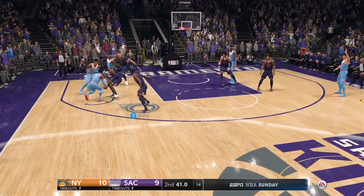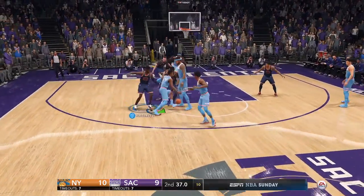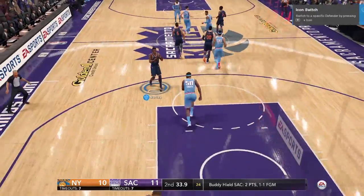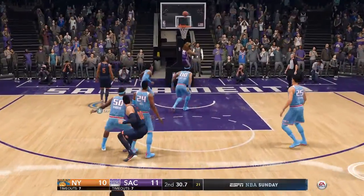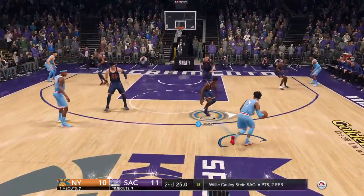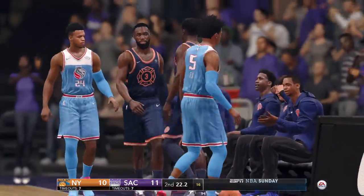Randolph's looking to get free off the screen. Ball comes loose. Oh, he loses it. Goes to the pull-up, nails it. Nice, easy, uncontested two-pointer. Oh, a nice runner. Rebound handled by Cauley-Stein. Loses control and goes out of bounds.